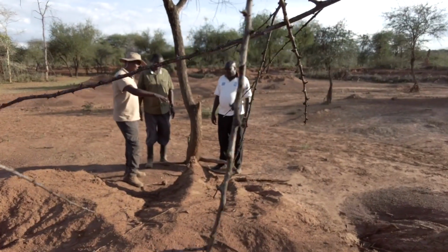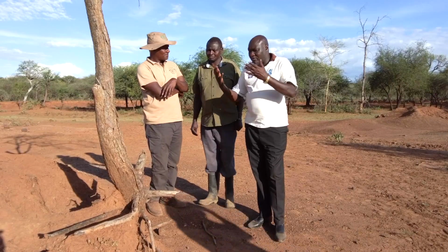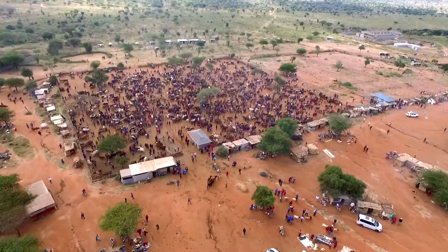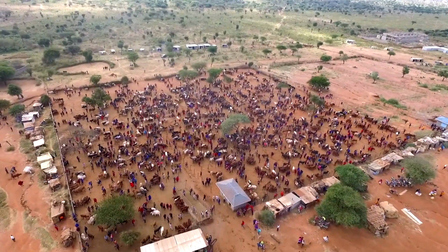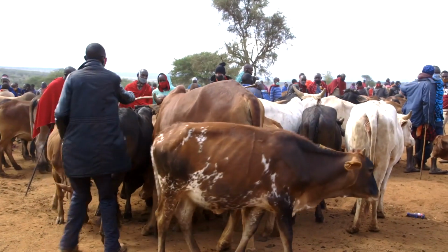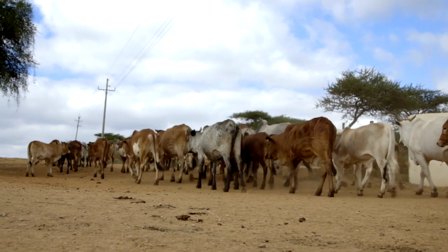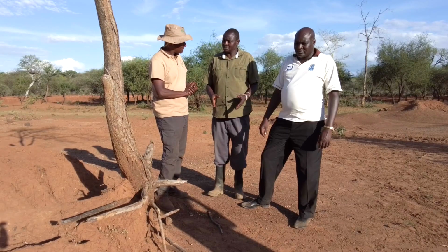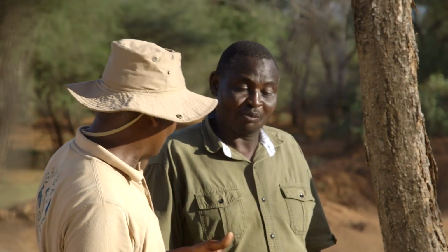So what should farmers do to mitigate that? If the rains came and the soils were fully covered with vegetation, this could not have happened. There could have been a case of overstocking. The number of animals being kept in this area depleted the vegetation. Reuben, in your Shamba, what are you doing to prevent this kind of soil erosion? Check dams and also water points to control erosion. You have a water pan. I have a water pan. Can we go see it? Yes. Let's go.